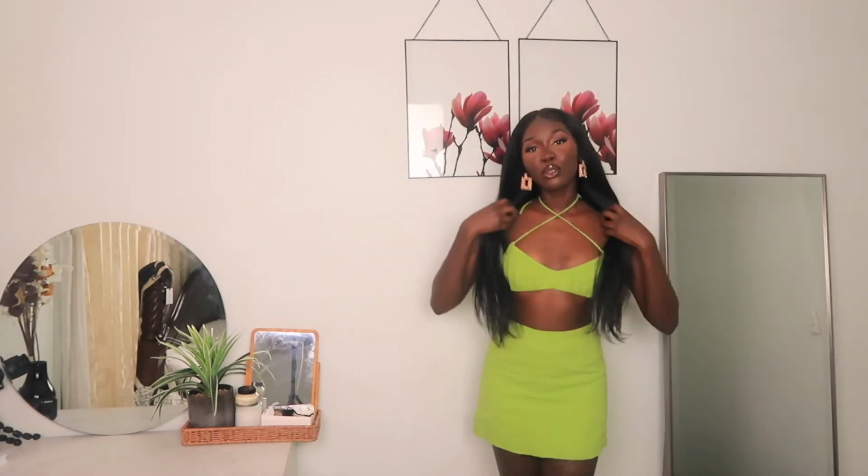Guys, this is so cute. The only downside about this outfit is that it is slightly big on me. The skirt is a bit too big, and even the top, it fits, but I feel like there's just extra allowance. I don't think it fits my body the best, but I'm just obsessed with the color.